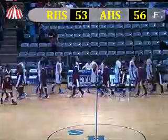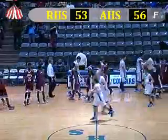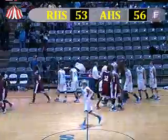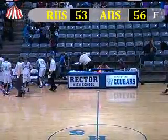Augusta escapes Rector with a conference win. That improves Augusta to 2-2 overall and 2-0 in conference play. Rector falls to 7-3, and 2 of those 3 losses have been their first 2 conference games. They're 0-2 in conference play.